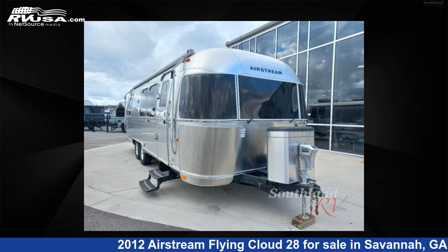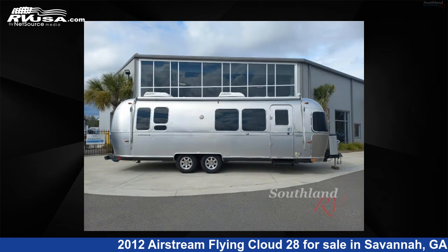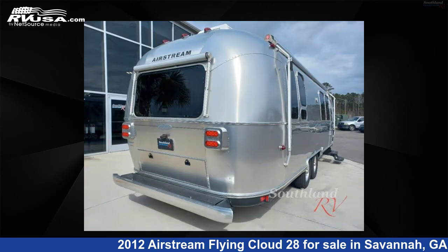This 2012 Airstream Flying Cloud 28 is a travel trailer RV. It is located in Savannah, Georgia, 31324 and is offered for sale by Southland RV.